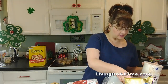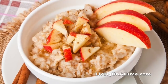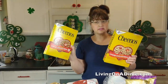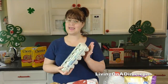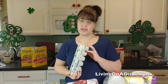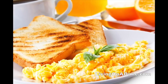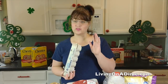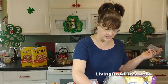Breakfasts. I got a big package of oatmeal. This is 7 days worth of breakfasts. And then I got cereal. Here's another 7 days worth of breakfasts. Then I got eggs. Now I got 3 dozen eggs. So this is going to be some breakfasts with scrambled eggs and toast. I can also make this into a lunch with a fried egg sandwich if I want, or a fried egg on the side with some rice.